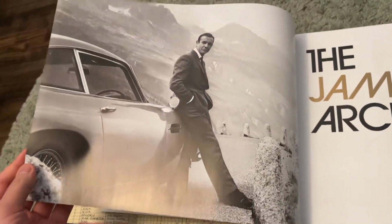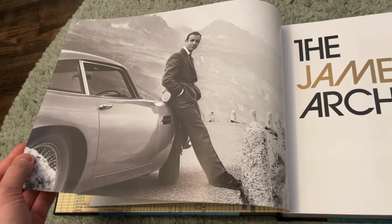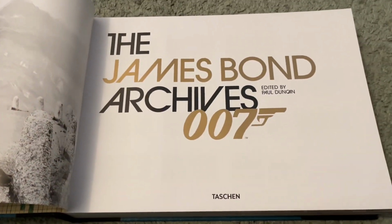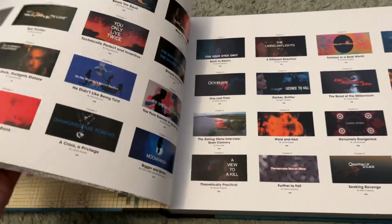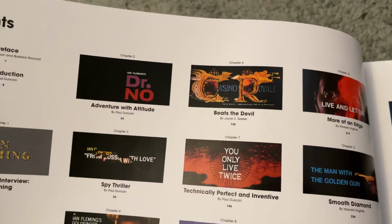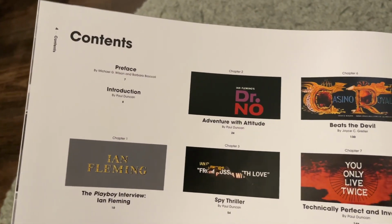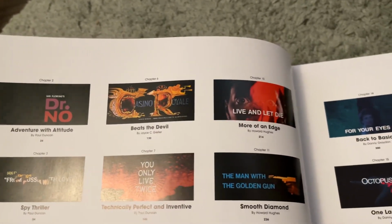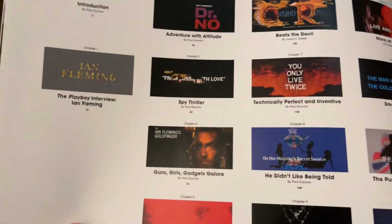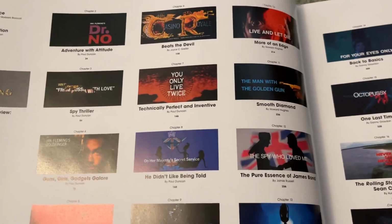Probably my all-time favorite James Bond image right there. I just think it embodies everything Bond. So here's the table of contents. So you go film by film. There's a preface and introduction. And you just go through all the movies. And then there's also the Playboy interview with Ian Fleming.